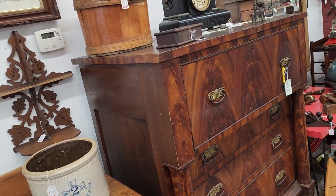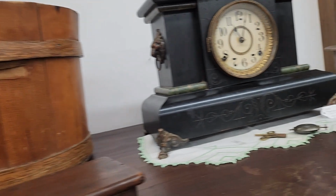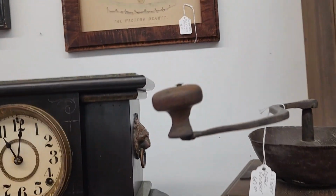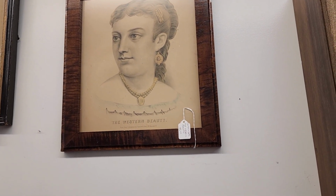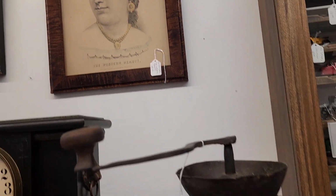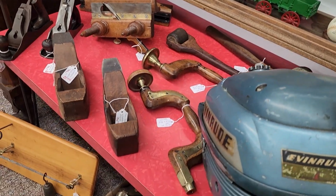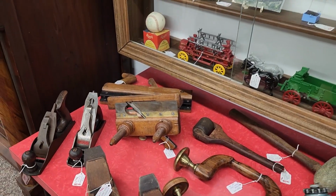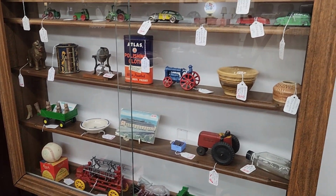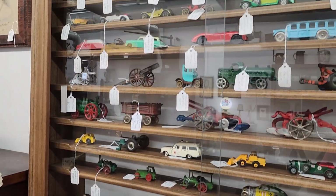Nice bucket. Primitive firkin bucket. An early clock. And that is just an absolutely beautiful tiger maple frame. Currier and Ives print in it. And if you are into collecting early tools, there are several beautifully displayed here as well, and then these wonderful, looks like old toy cars.